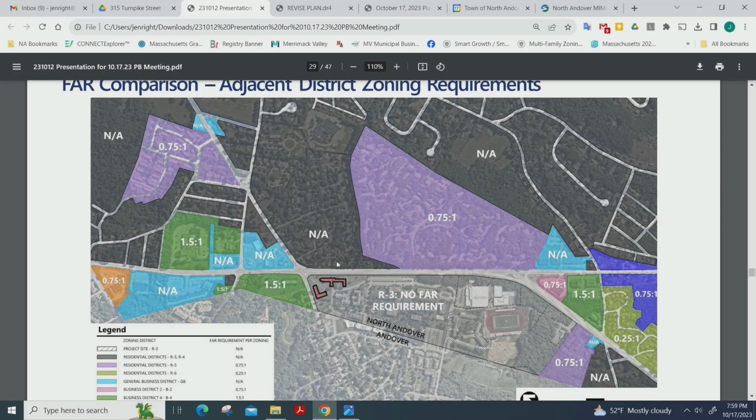Areas to the north, and that's the parcel that the college campus is located on. The business districts in green are bigger, 1.5, and the general business in blue also does not have a requirement, but I wanted to just show some context as to the current. So what is the actual FAR of your project?